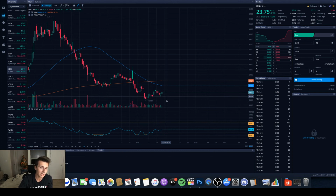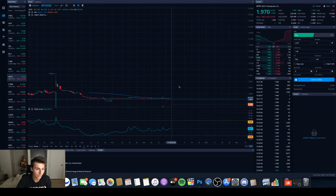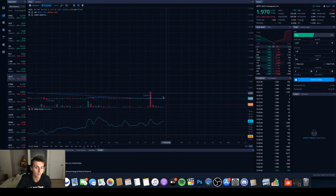Pretty low risk with a couple dollar risk to the downside, looking for more than a couple dollar upside, potentially $30 plus is what I'm looking at here with LRN. ADTX also still in this one. It's a bottom swing play, waiting for the catalyst, waiting for the emergency use authorization news. So there's that.